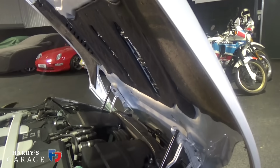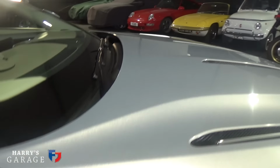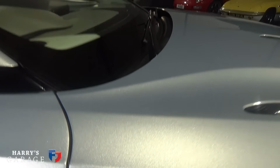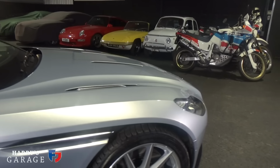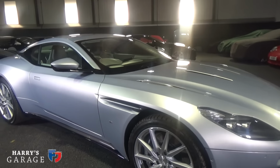Oh, something on the bonnet to show you as well. When you close it, it's the first bonnet I know with, there you go, soft close. No more slamming bonnets trying to get them forced down. This one has soft close. Terrific. Let's have a look inside.